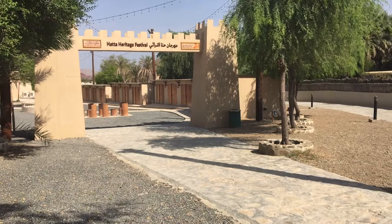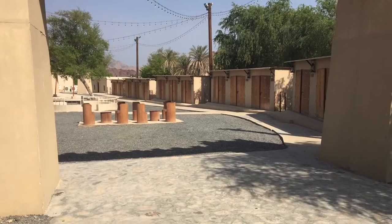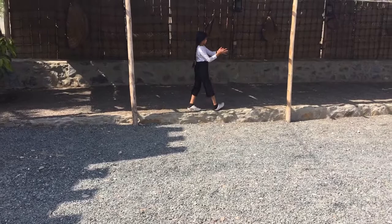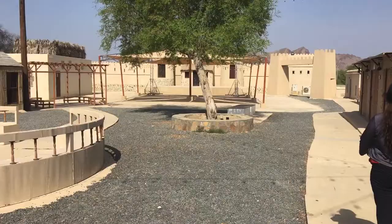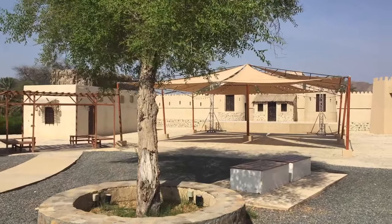Are you ready? Hatta Heritage Village is around 115 kilometers from Dubai towards the southeast. It is a beautiful restored village situated in an oasis in the foothills of the Hajar Mountains near Oman. This village consists of 30 buildings which were restored using materials like mud, hay, sandalwood, palm fronds, etc.